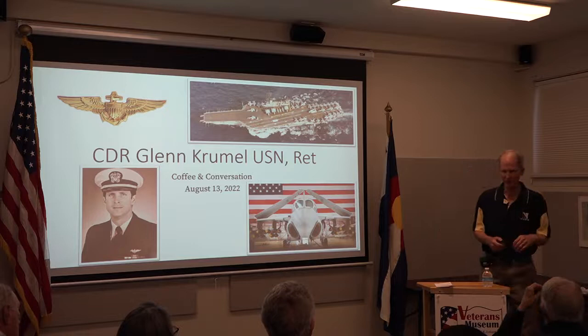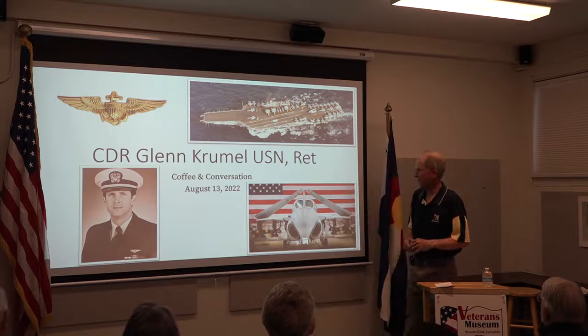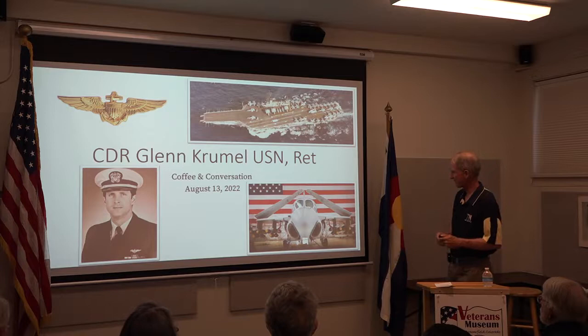On the initial slide here, that's a guy who, Navy lieutenant-ish type, back out of my service record, and the wings of gold above that, naval aviator wings. A picture of the Midway, which will figure prominently as we talk today. And this is the cleanest A-6 I've ever seen. I've never flown one that was anywhere near that clean, but it's a nice picture.